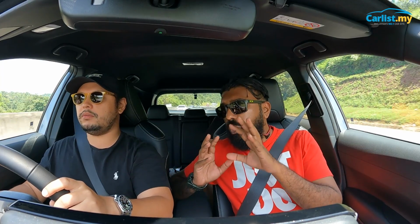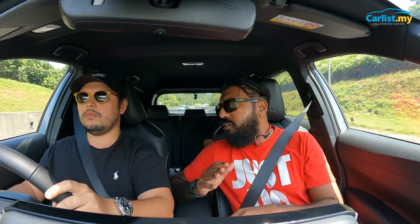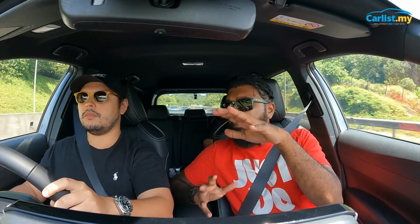Okay, so I have to ask you, I've driven it, obviously, and I have my point of view. You've had it a bit longer than me. What's the ride quality like with regard to the suspension travel, with regard to the soaking up of the imperfections?